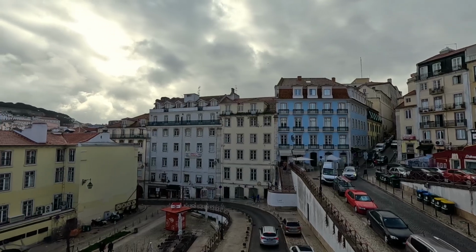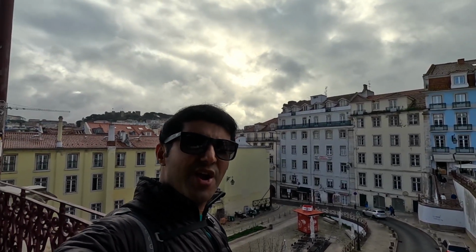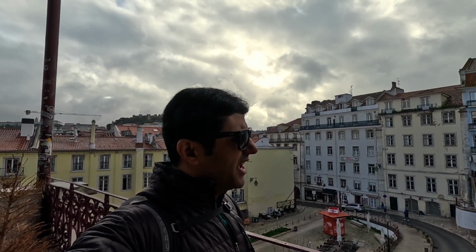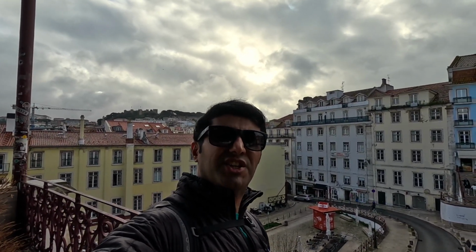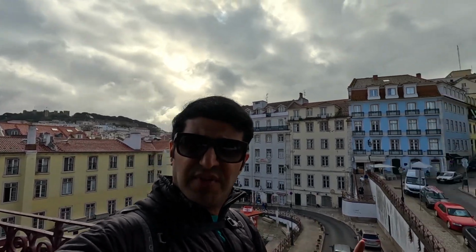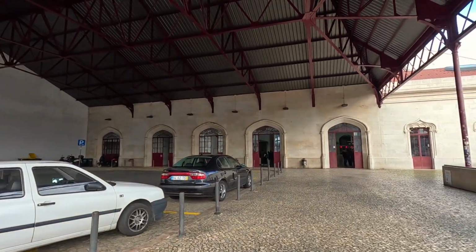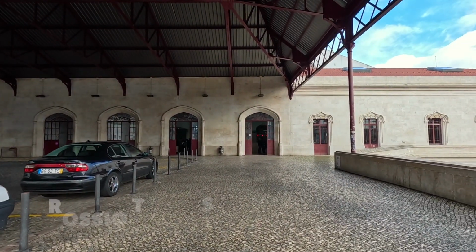Greetings from Lisbon, Portugal. And today I am on a mission to go to Sintra. It's one of the most popular destinations here in Portugal that you would want to visit. And first things first, I'm gonna go take a train from this Rossio. It's called Rossio Train Station.